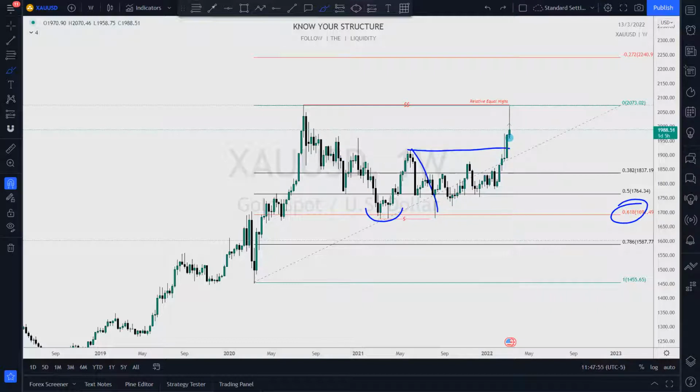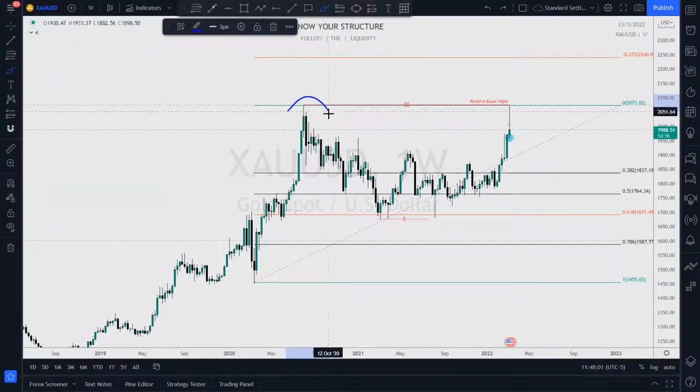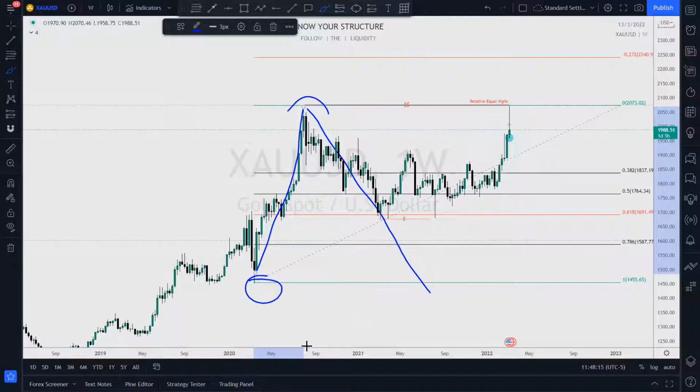Here's the deal. You've got to designate what is strong and what is not. This is a weak high. Now, why is that a weak high? Because it didn't make a new low. It didn't break the structure point that brought it into existence. That means it's going to be targeted for liquidity.